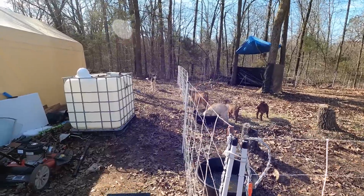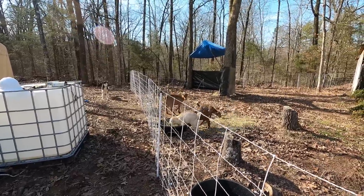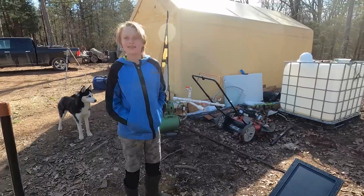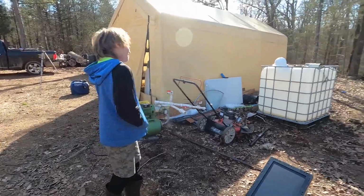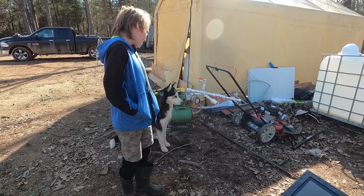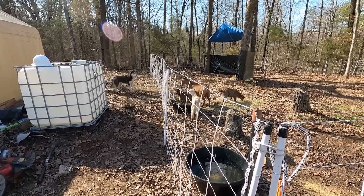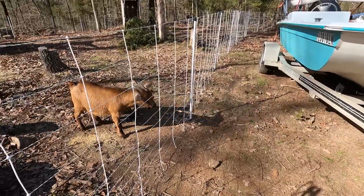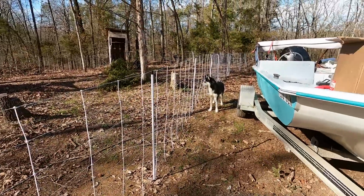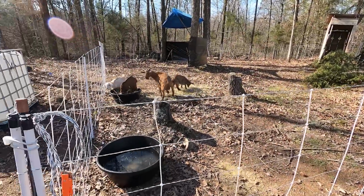This is Eclipse's first time seeing the goats, and the goats' first time seeing her. It looked like Chanel just touched it with her horns and jumped back real quick. She's curious right now. Daddy, all the places you could pee, you're gonna pee right on your hay. Eclipse is being a good girl right now. She don't know what to think. Chanel is a very protective, really good mom. And Eclipse don't know what to think about the goats. She's like, they look like they'd be fun to play with, but that mama looks a little aggressive.